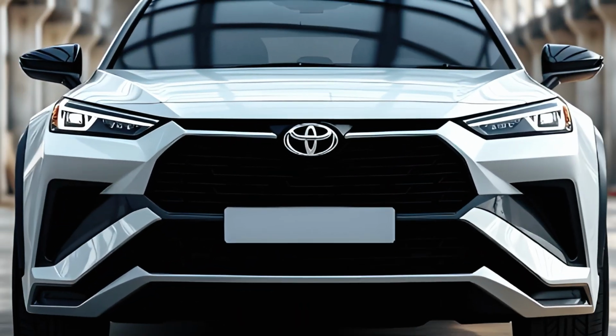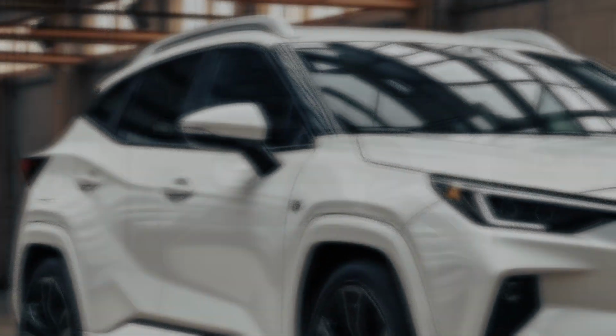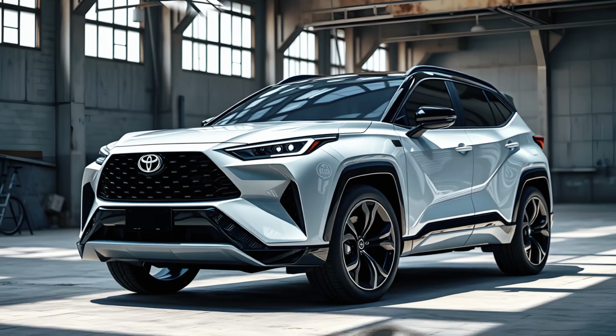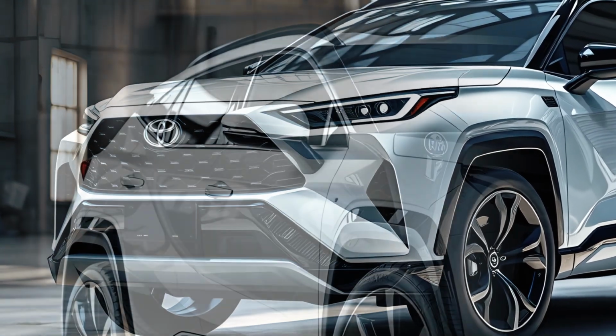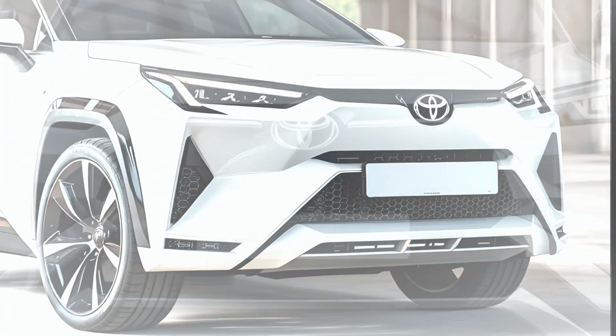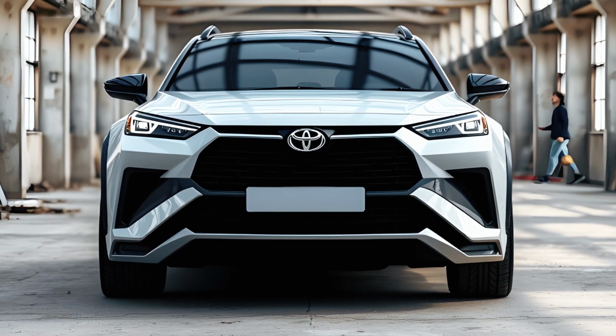From the front, you can tell right away that Toyota means business. The grille is massive, with a wide honeycomb mesh that merges with angled, blade-like air intakes. The headlights are razor-sharp and feature sleek LED strips that give a stealthy cyberpunk vibe. This front end could easily be mistaken for a high-end performance SUV. Think GR-inspired design on steroids.